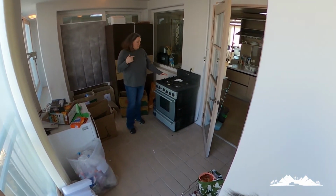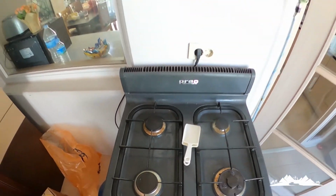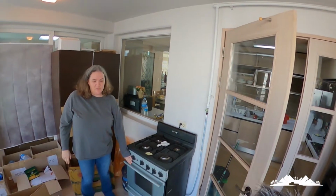You have to show them the no sign. So apparently, it is hooked up to the gas, but it says no to use the stovetop because at some point there was a fire. So we're not using the stovetop out here, but just the oven, which is really nice.